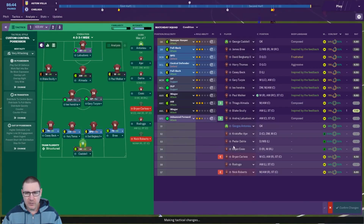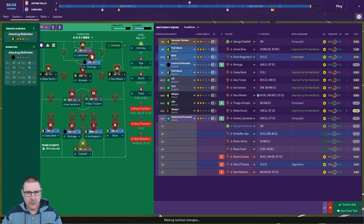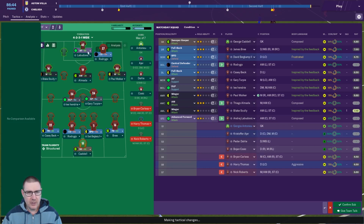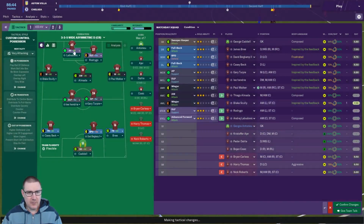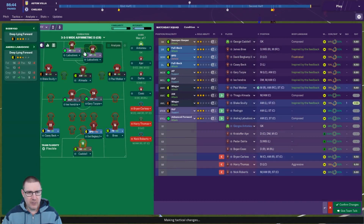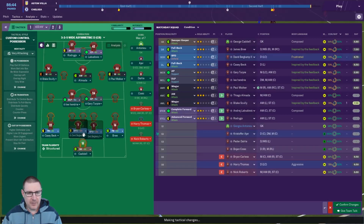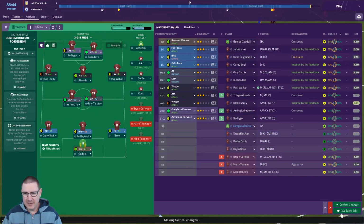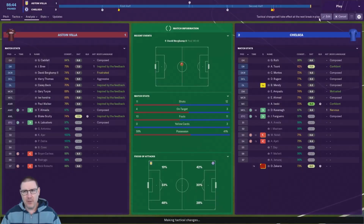So what will we do? Do we take off one of the centre-backs, I wonder? Harry Thomas is the lesser of the two performances right now. So we'll do that. We'll switch them around so Rodrigo's on his left foot. Complete forward for the lab. David Bergkamp, just hold the back line for us. Thanks, mate. That's fine. Come on, boys. Come on.